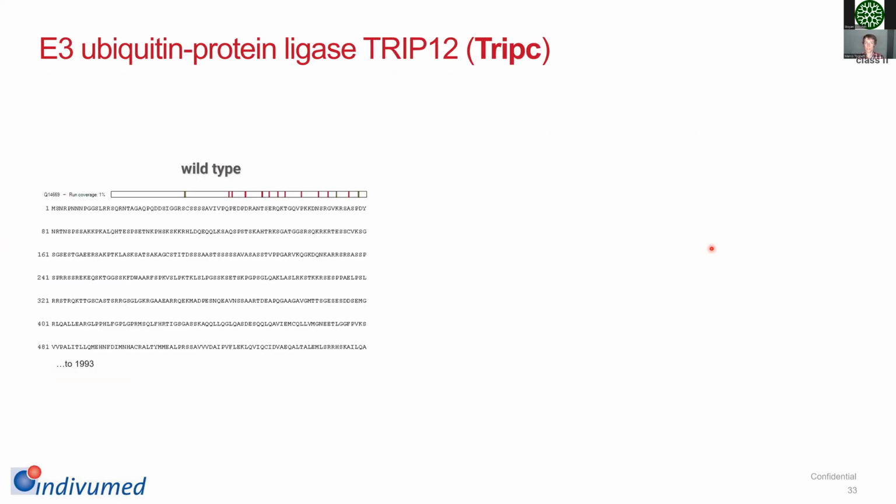The second example is about E3 ubiquitin protein ligase, TRIP12. The wild type protein is very long and it's cancer related.